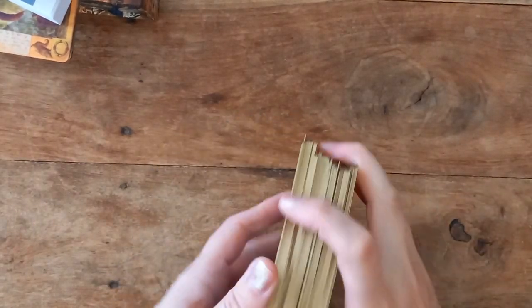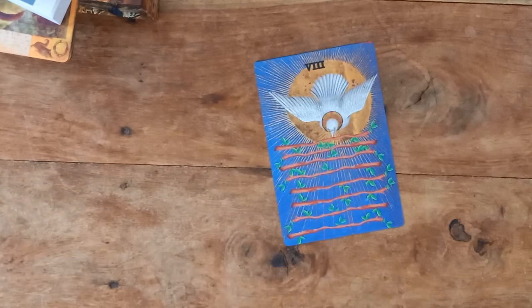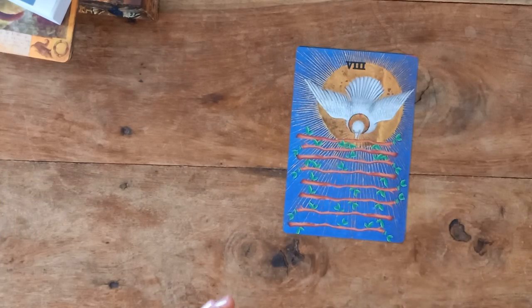I'm sure I heard somebody say that this is their favourite deck to shuffle. Bridge. Okay, see what we've got. Eight. Oh, what? Do you know what? That doesn't surprise me actually. That's the card I got.